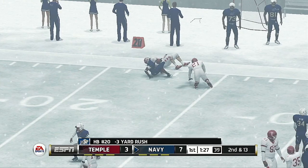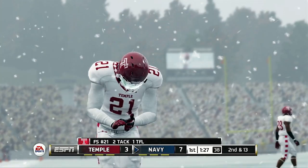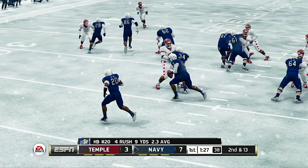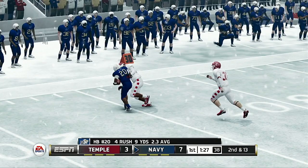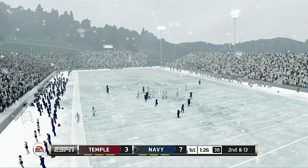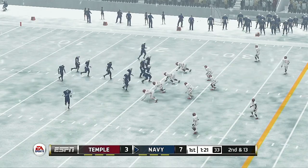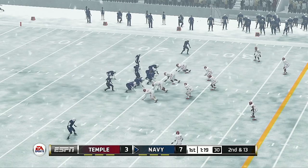They make the stop around the 25-yard line. That might have actually been a situation where he should have kept it. The back didn't have any room to run. Second and 13. Ball on the 25-yard line. Navy is up four.